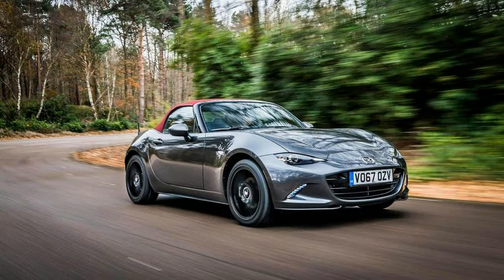Inside the car there's sand leather upholstery, Z Sport badge floor mats and scuff plates, and a numbered plaque on the dashboard highlighting the model's limited edition status.